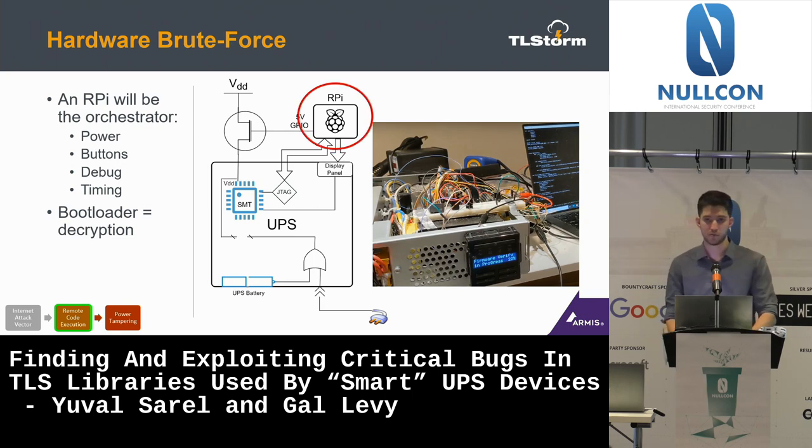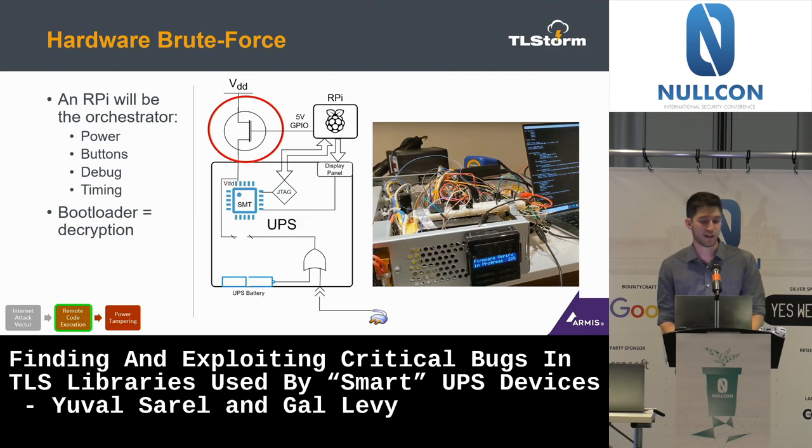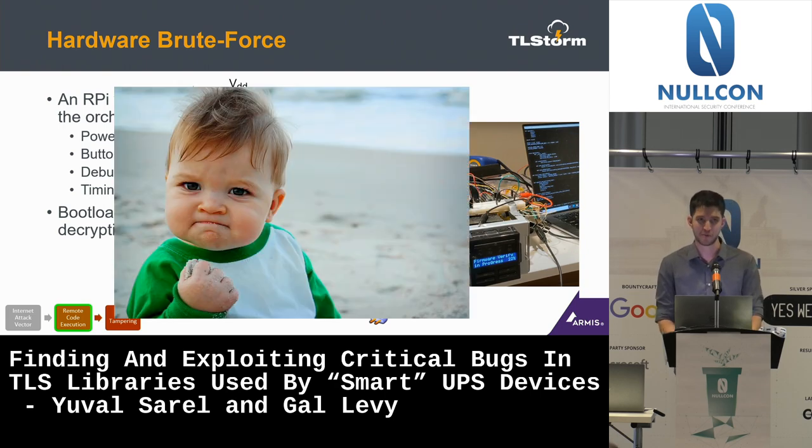We used a Raspberry Pi to control all of the elements: the power pins of the SoC instead of pulling out the battery, the electrical signal of the buttons instead of pressing them, of course the debug interface to dump the RAM, and timing with better precision than we could ever get manually. We also targeted only the bootloader part, which is where the decryption takes place. If we get the decryption and the decryption key, we could decrypt the entire firmware without brute forcing all of it. On the right, you can check out the Frankenstein setup we had in our lab. If you want to read more about it, there is a white paper you can check out. So, after a night of running this setup, we got our decrypted firmware, so we could start reversing.